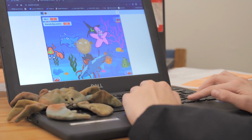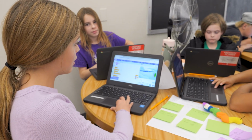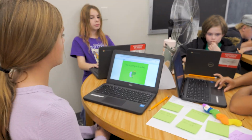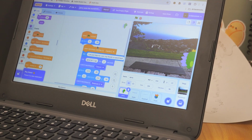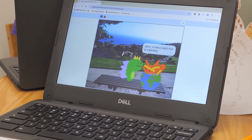Today they're working on their final projects. So their final projects, it could be a game or an application. They've been working on it for a few weeks now, so we're coming down to the wire. I'm not quite done with it yet, but it's about a dinosaur, so I have to start him like at here, and then it switches here, and then that happens.